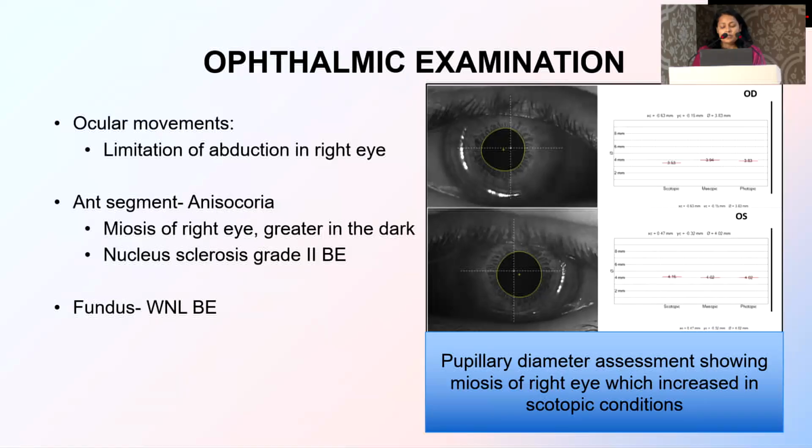Anterior segment examination revealed anisocoria in the form of meiosis of the right eye, which was greater in the dark. There was nuclear sclerosis in both eyes, which explained the impairment in vision. Fundus examination was within normal limits in both eyes.